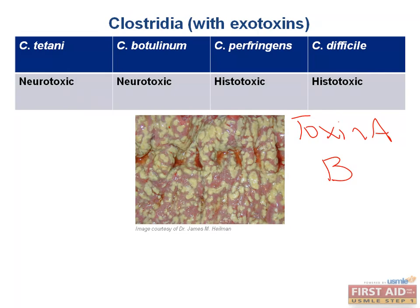Toxin A is an enterotoxin that leads to accumulation of neutrophils, mucosal inflammation, and loss of water into the gut. This causes diarrhea. Toxin B is a cytotoxin that affects cytoskeletons, leading to cell death and mucosal necrosis. On your boards, you might be asked about which toxin causes the diarrheal symptoms of C. difficile. So which one would you choose? The answer is toxin A.